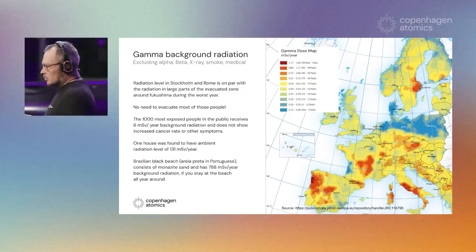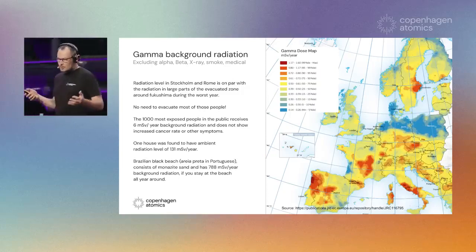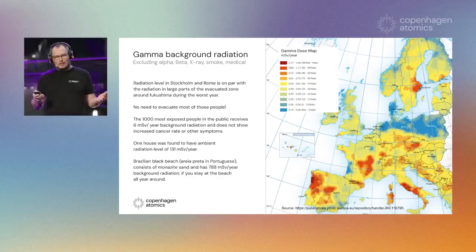Then there's this thing about radiation. People say, oh, but you remember the Fukushima power plant, it blew up and people had to be evacuated. Well, first of all, it was not a nuclear explosion. It was a hydrogen explosion, and nobody died from that. Of course, it's not supposed to blow up, I agree, but nobody died.